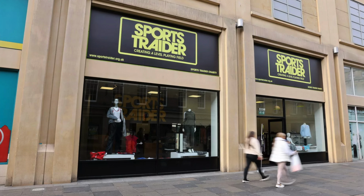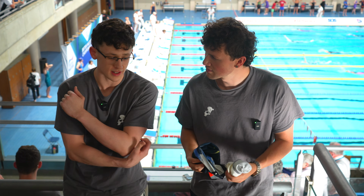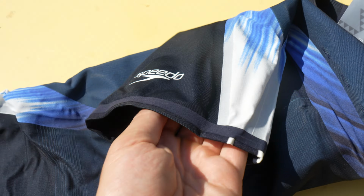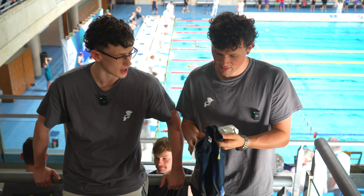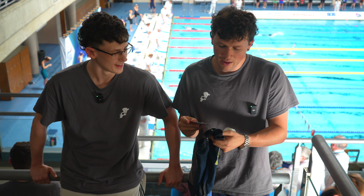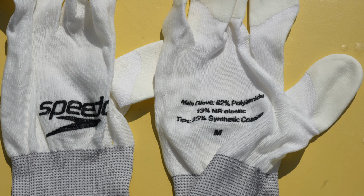Yeah, so I was looking in a sports trader, just browsing, and I stumbled across these where there were a bunch of skins, and I saw these. Sent a text to Sonny. I was like, look what I've just found. Can you pick them up for me? But they're crazy. So these were £30 with tag. They come with these gloves to put them on. Unfortunately, no box. This suit doesn't even have a waistband.